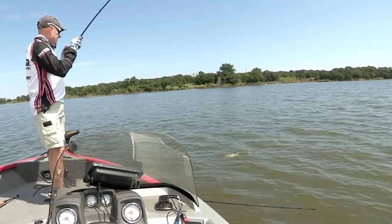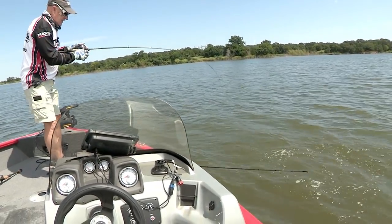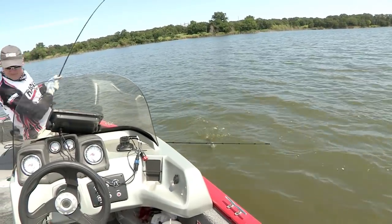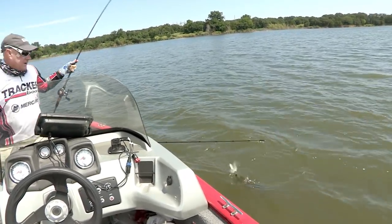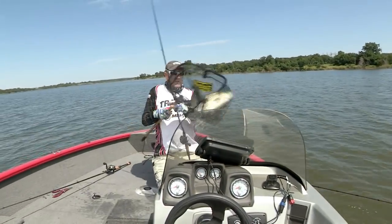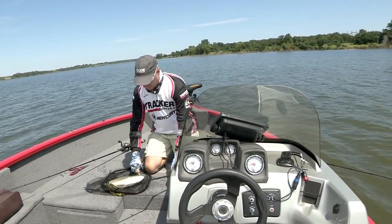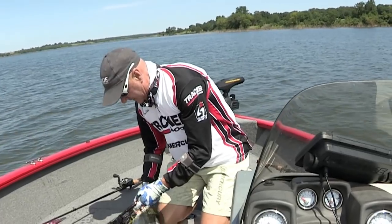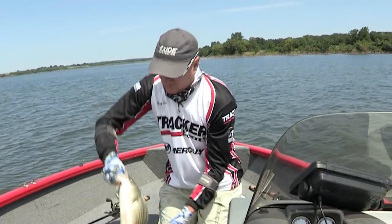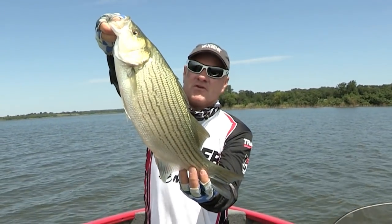These fish, decent fish. They are mad fish. And you always want to net these fish. Don't ever try to land a hybrid with your bare hands, because they absolutely will hurt you. Look at that. They just will not give up. Good grief. Well, it's just another good one. These are just all fun fish to catch.